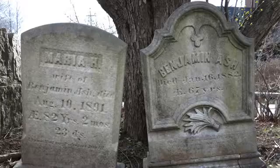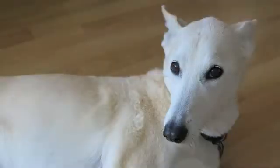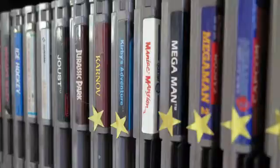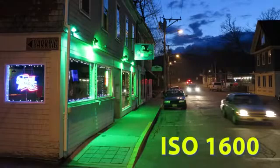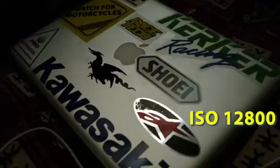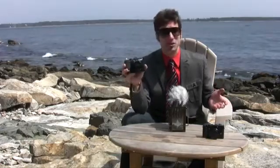Now, since the G1X's sensor is the entree in this feast, we're going to start out right with image quality. Needless to say, this was the best point-and-shoot image performance I've ever seen. Still images were crisp, rife with detail, colors were very accurate, and the ISO performance on this camera is awesome. It goes up to 12,800. The noise management is fantastic. So as a still shooter, you really can't get any better than the Canon PowerShot G1X.